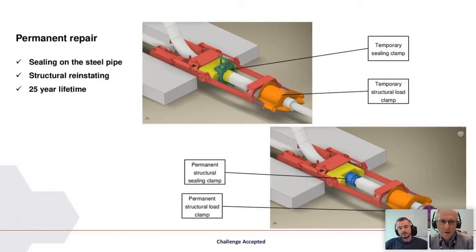Yeah. So now we are entering into the permanent phase, which we have been in all the time, actually, because we started off at the same time, more or less, but we didn't really kick it properly off before we had proven that we could install the temporary solution. So up left, you can see the temporary solution where we have the orange clamp that is being squeezed with about 100 ton towards the PLEM in order to get compression load, and the sealing clamp is preventing water from entering into the line. So in a way, we have a safe situation, but we do not have a permanent situation, and we do not have a situation for operation.